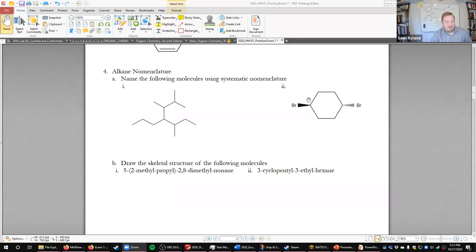Despite the fact we learned R and S after that, and we probably spent more time on R versus S, cis and trans should be your first thought when it comes to ring structures. Sometimes there will be cis, trans, and R versus S, but usually you can just pick one and go with it. And in this case, just be paying attention. If it's got a mirror plane, it's not R versus S.